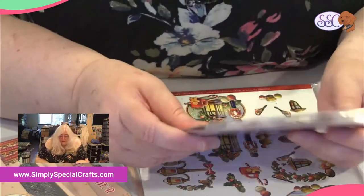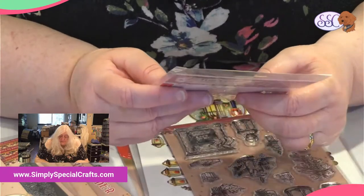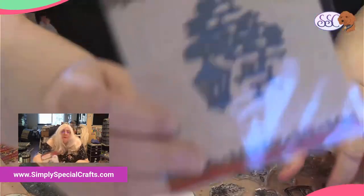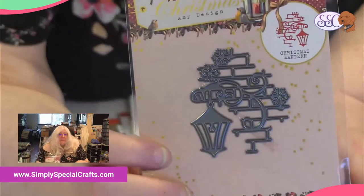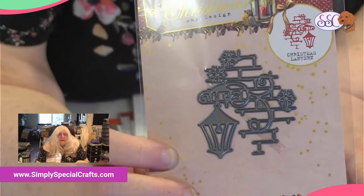All right. Here is a pretty Christmas lantern. Yeah, this would look beautiful on that brick sheet. Look at that. Pretty, pretty.